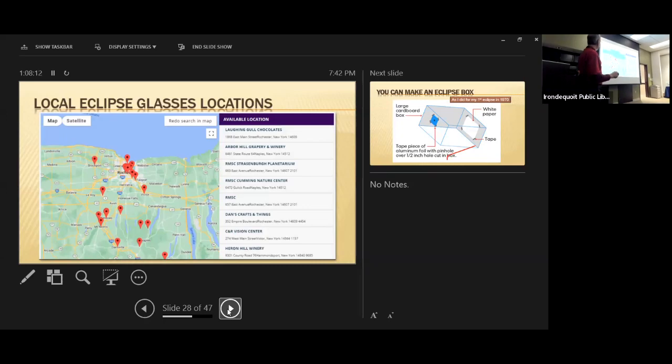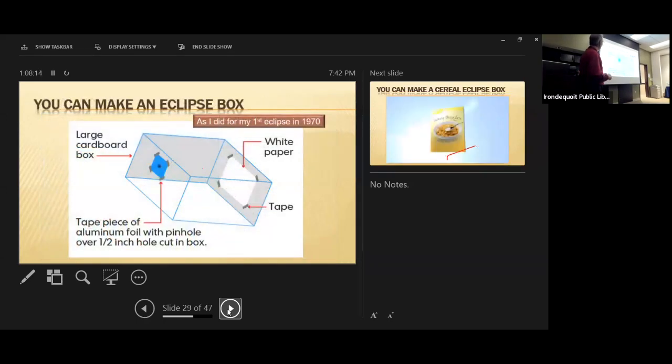Okay, so yeah, lots of places we can get the eclipse glasses, or you can use an indirect viewer. That's what I did when I was a young man in 1970. I saw my first partial eclipse, and I used to call it the Carole King eclipse. Does anybody get that joke? You took your Learjet to Nova Scotia to see the total eclipse and stuff. Oh yeah, I used to call that the Carole King eclipse.